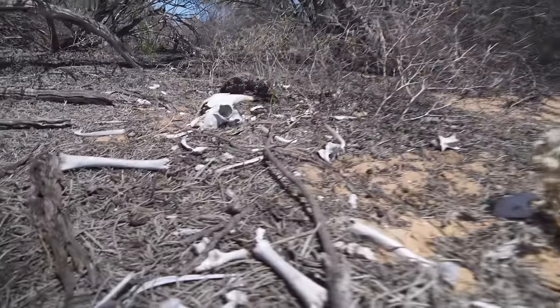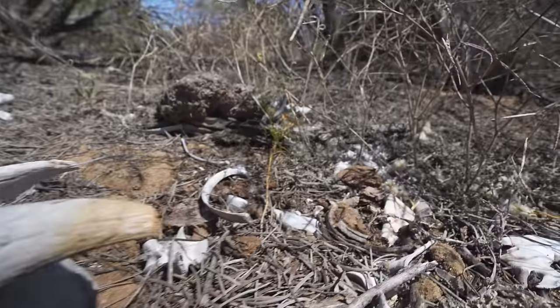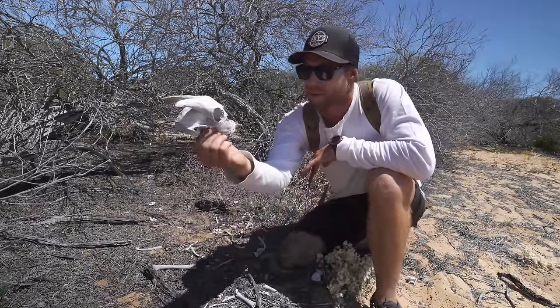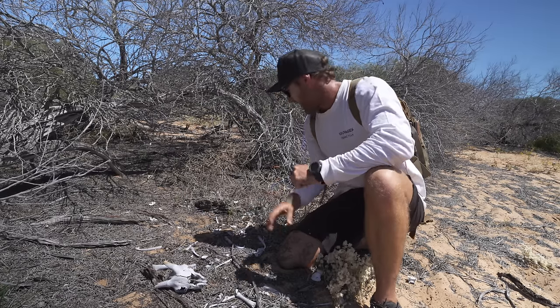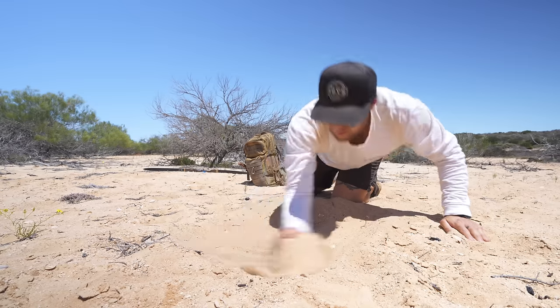Another victim of this extremely harsh environment. It's a graveyard out here. I'm probably gonna call that a little baby goat. That's a little baby goat skull. He would have suffered probably from dehydration out here. It's hot, it's dry, there is no water around. This is just a little bit of a boneyard or a graveyard right here. The whole entire goat is laying here on the ground.